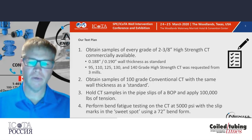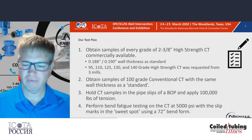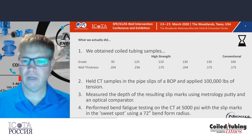The plan was to hold the samples in the BOP and apply 100,000 pounds of tension, and then remove them from the BOP and perform bend fatigue testing to failure. And we were going to standardize on 5,000 PSI, and locate the slip marks in the sweet spot on the 72-inch bend form. Next slide, sorry, if you didn't catch that.